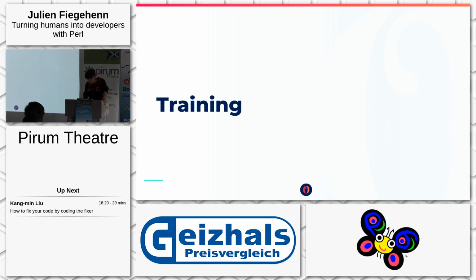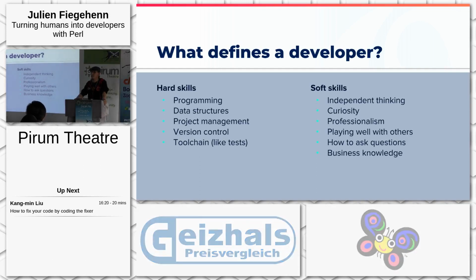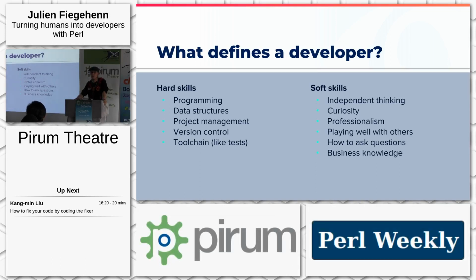The other half of the thing is training. What defines a developer? I think we've all got different views on what a developer or programmer is. So I think there are hard skills and there are soft skills involved. The hard skills are pretty obviously programming, Perl in our case mostly, and data structures and databases, and a little bit of project management.